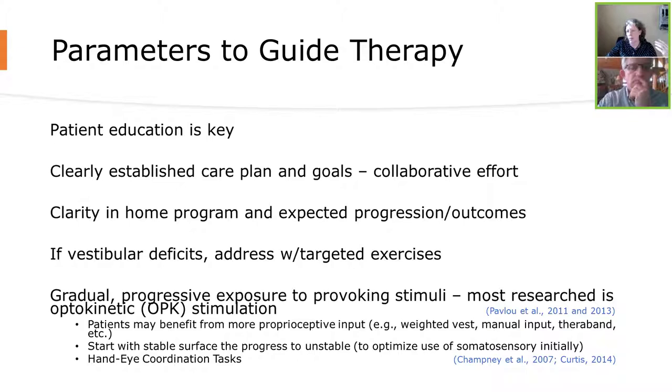The literature does suggest it is a gradual, progressive exposure to the provoking stimuli. And it happens that the most consistent provoking stimuli you will see in the literature right now is optokinetic stripes. You heard Charlie talk about the concentric circles, and with Charlie's work in this area, we are integrating it. We're fortunate enough to also have the Bertec CDP that has concentric circles that can go forwards and backwards. I'm briefly going to talk about that because today I really wanted to give you an example of optokinetic stripes using the BVT. But patients do benefit from proprioceptive inputs.